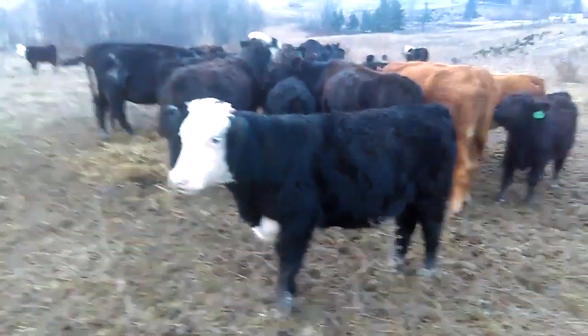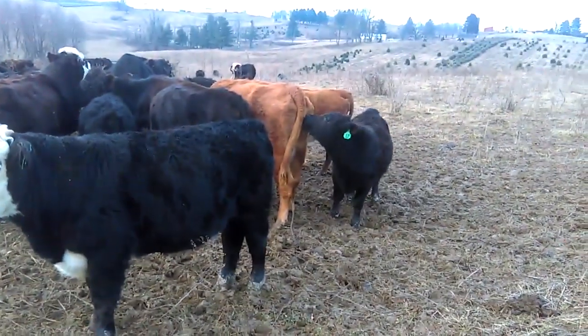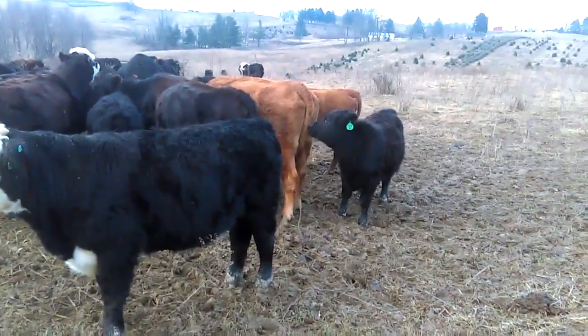And if you can't get enough cows, you get some more. That's what you do. So here, little bull calf.